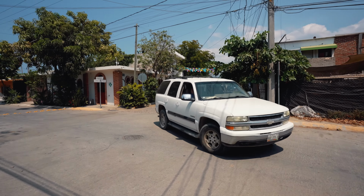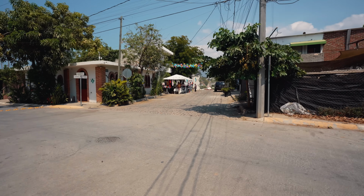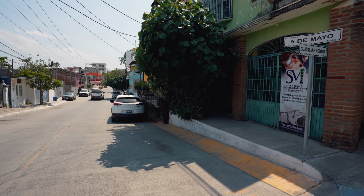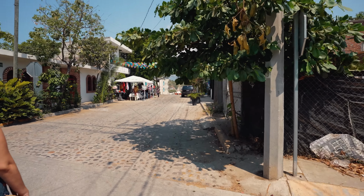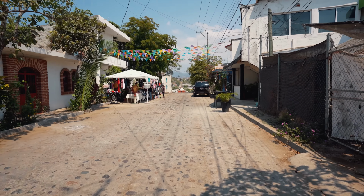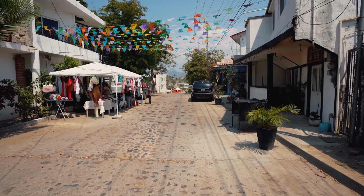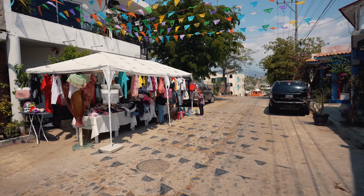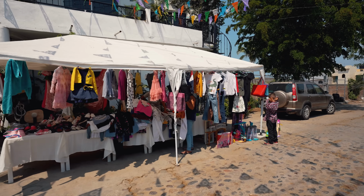Here we are on the corner of Cinco de Mayo and Guadalupe Victoria. And just over here is Cooley's restaurant. And then this is Bucey Burger over here. And that means we're very close to Paul's Cafe. And this guy's got a little storefront right now. A bazaar? Yeah, a little bazaar. Interesting.